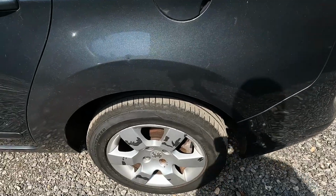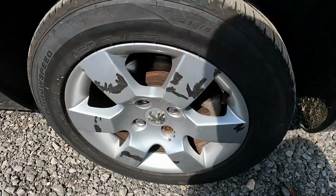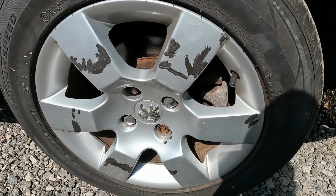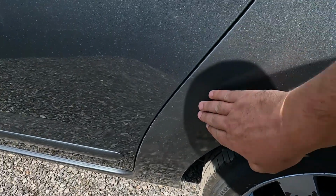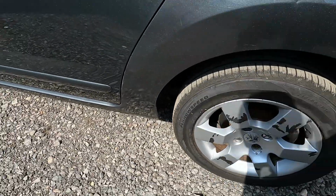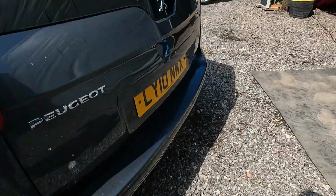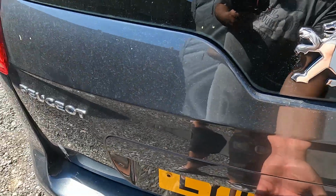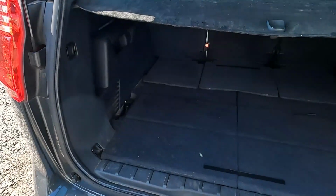This wheel here will need to be refurbished a bit, maybe sand these things off and add some extra paint over to make it a bit more tidy. It's got a bit of lacquer, and this area here is cracking, but it's all right. It's a 12 year old car. It's a 7-seater, so now it's 5 seats.